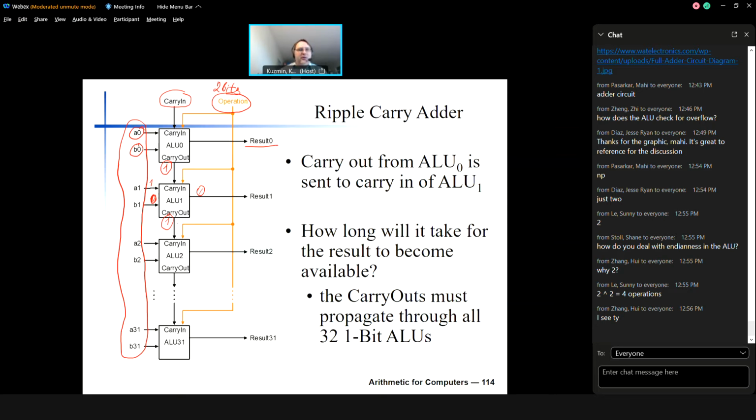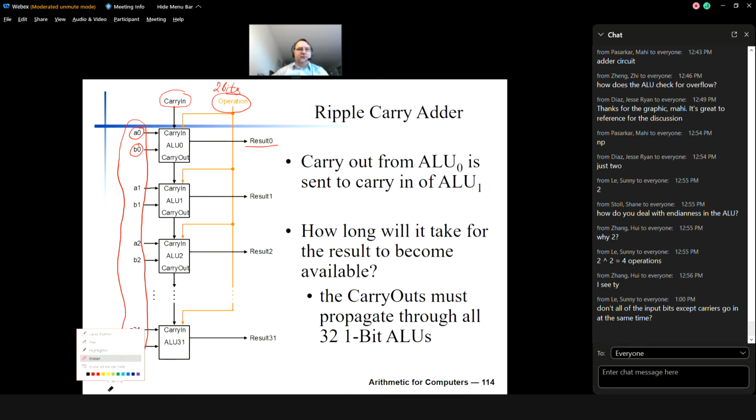Well, imagine the following scenario. We supply the values to the inputs of all our A's and B's at the same time. So it's 1 and 1, and 0 and 1, and 1 and 1, and whatever. Let's say at the top it's even 0, 0.